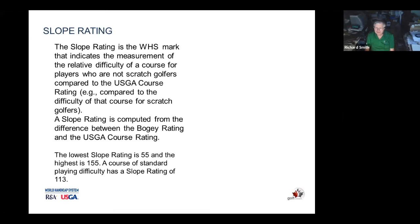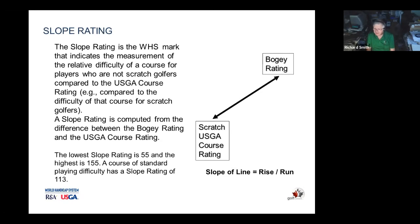And the slope, essentially the system which allows us to interpret between the course rating and the bogey rating to deal with other golfers of ability somewhere in between. Based on what's defined in mathematics as the slope of a line, the ratio of the rise over the run. They pointed out here the lowest slope rating is 55 and the highest is 155. And the standard, just arbitrarily really, I guess, was set at 113.